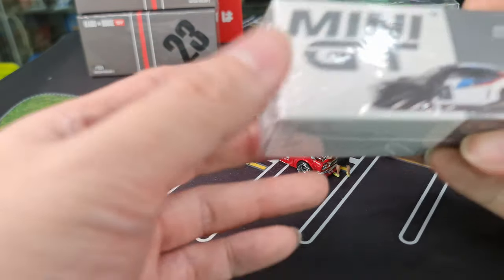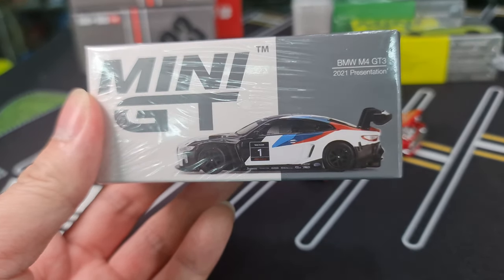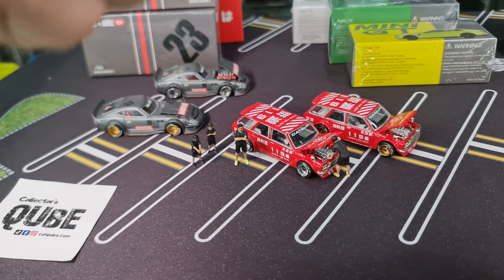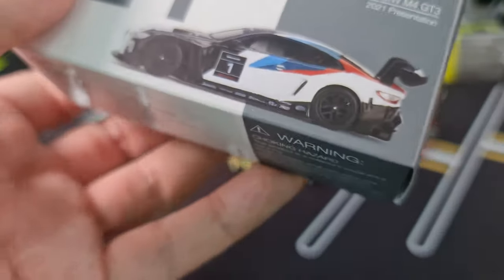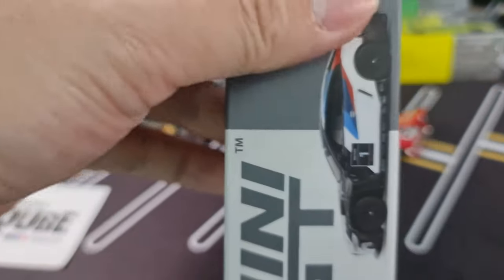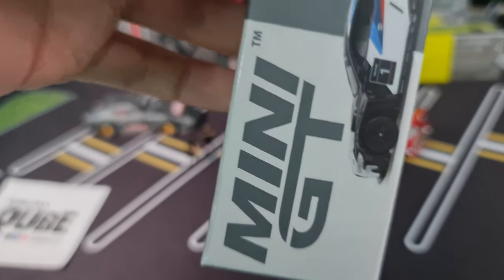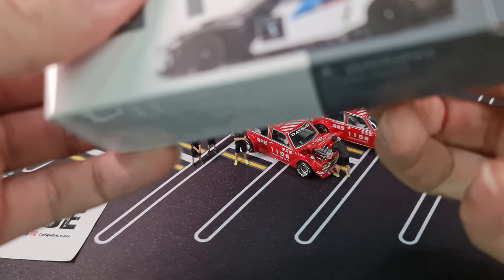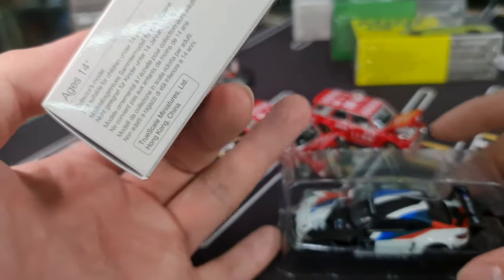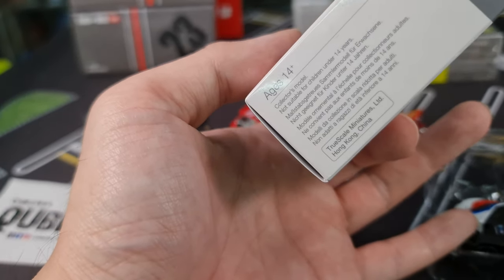Alright, moving on to Mini GT. Now, this is something that I've been looking forward to as well. The BMW M4 GT3. Let's go straight to it. I do have the other M4 GT3s somewhere around here. Just before the start of this video, I recalled that I do have them out somewhere, not in storage, but I forgot to put them on my review table. So I'm probably gonna skip it. I have done reviews on those other ones already, so you can check out my previous videos.